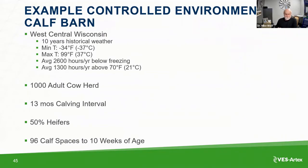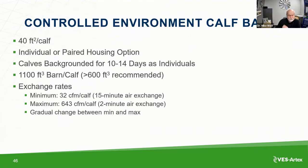So for the example of a controlled environment, we looked at 10 years of historical data for the temperature. It's a West Central Wisconsin site that we're basing this on. The example is a 1,000 cow herd. We're looking at 50% heifers, and we're figuring we have 96 spaces that will take animals through 10 weeks of age. So we're going to look at the cost per space and the investment in that ventilation system.